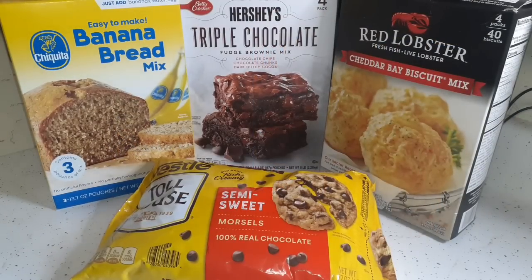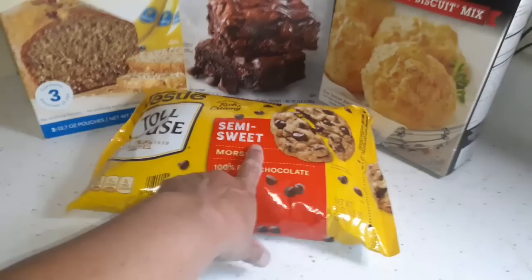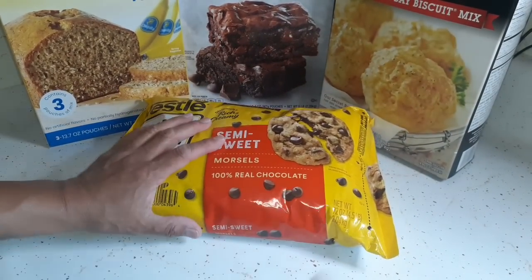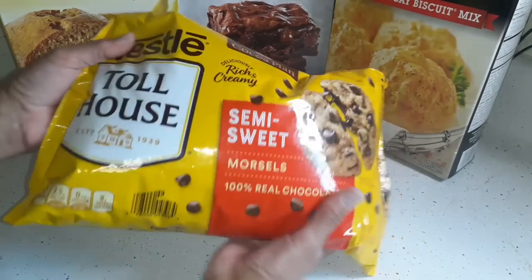All right, everyone, so look at package number 2. When I opened this, I could not believe my eyes. These are no small boxes either. And this is not a small bag. This is not your typical 12-ounce bag of chocolate chips. This is a 4.5-pound bag, 72 ounces of chocolate chips.